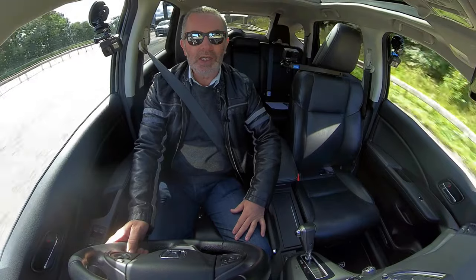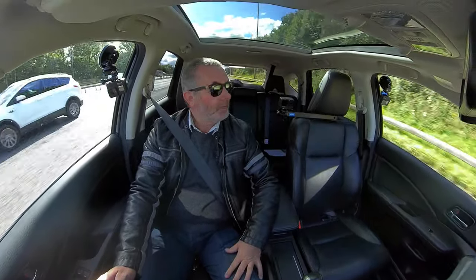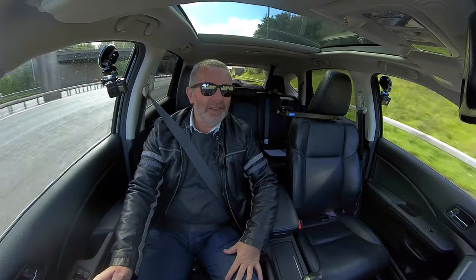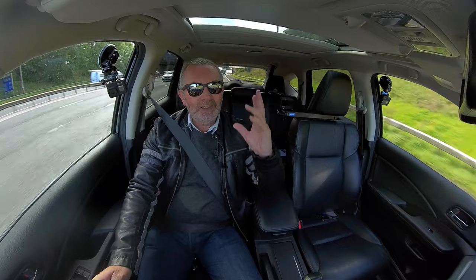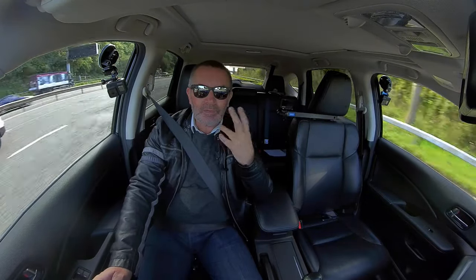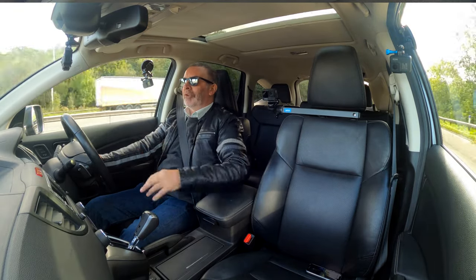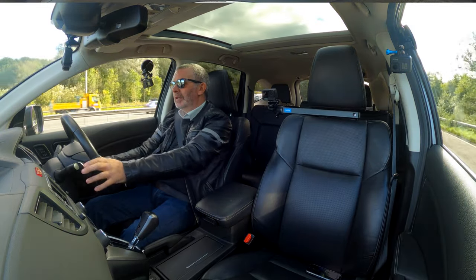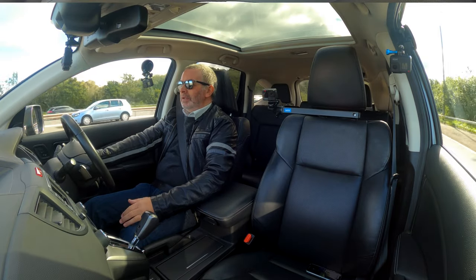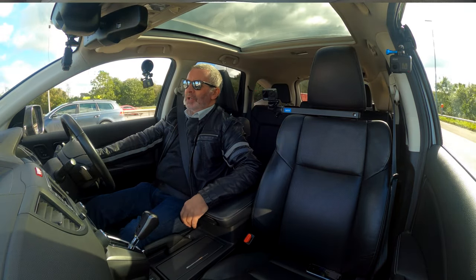Nice drive, nice and quiet. Just to show you, I need to shut it, don't I? That's better, it's already open. So that's the electric shade blind. You'll probably be able to see the difference through the camera, what the interior looks like as opposed to when it's open. It's got a nice light, airy feel to it when it's open, which I prefer. Armrest just in the right place.